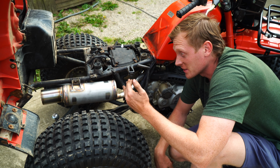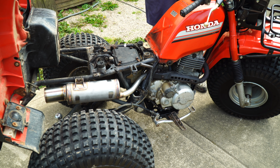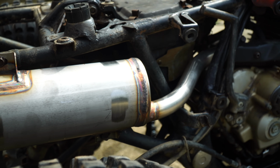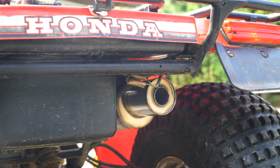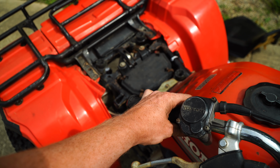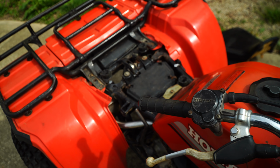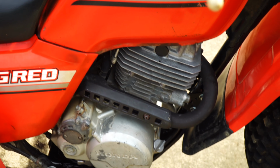I know a lot of you are probably just watching this to hear what it sounds like, so I'm eager myself. Let's fire this thing up. Needless to say, I am really happy with the way that this sounds. The header turned out great as well, and it definitely sounds close to factory. But I've had this thing for a few weeks now, and I've only got to ride it once, so let's switch over to the GoPro and go for a ride.